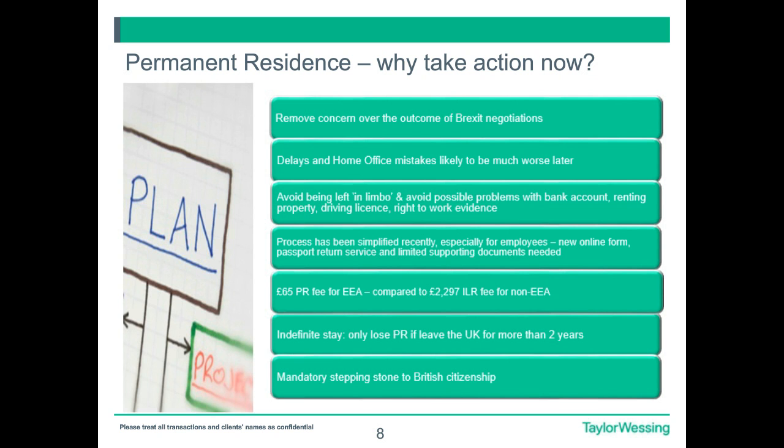From a financial point of view, the current government fee for permanent residence is relatively low. It's £65 per person. But if you compare that to the equivalent application by a non-European for indefinite leave to remain, that's almost £2,300. And that's because the UK is imposed by European law to charge a low fee. As soon as the UK leaves the EU, you can be sure that £65 fee will increase quite dramatically.